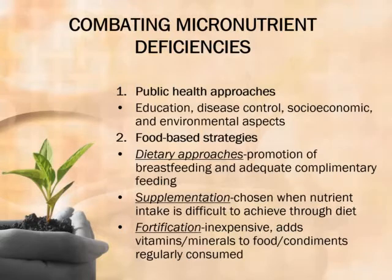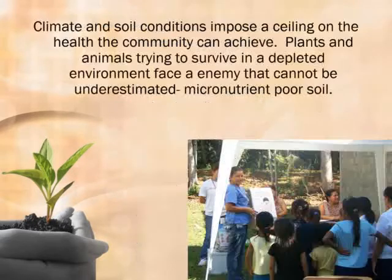Supplementation is chosen when nutrient intake is difficult to achieve through diet. Fortification is expensive; it adds vitamins and minerals to food and condiments that are regularly consumed.